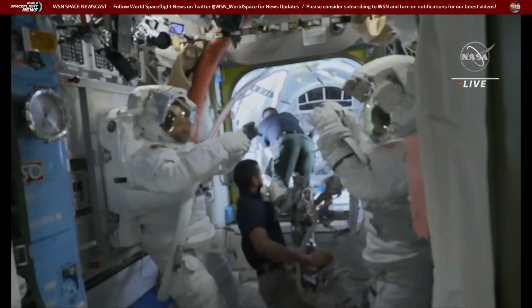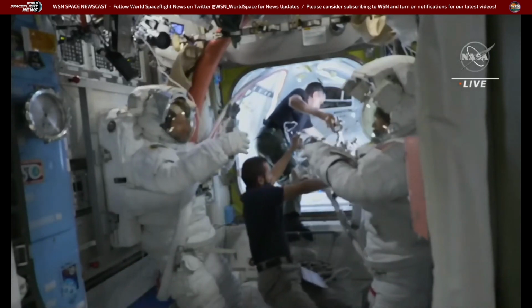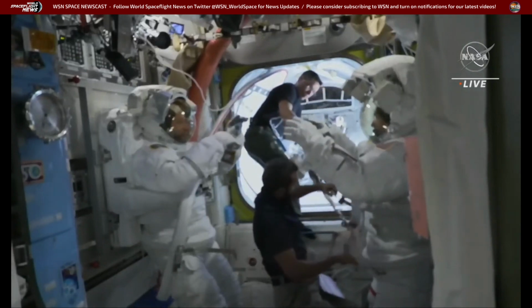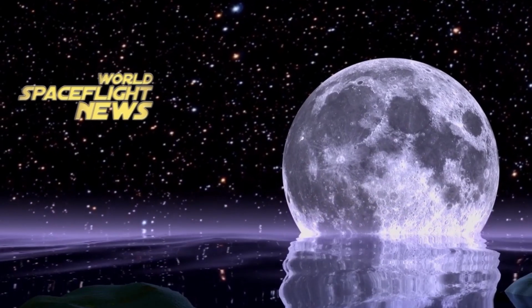NASA astronaut Frank Rubio and UAE, or United Arab Emirates astronaut Sultan Al Neyadi, are beginning to assist with doffing the spacesuits. Right now, they're removing some of the tools that were used on today's spacewalk and getting those out of the way.